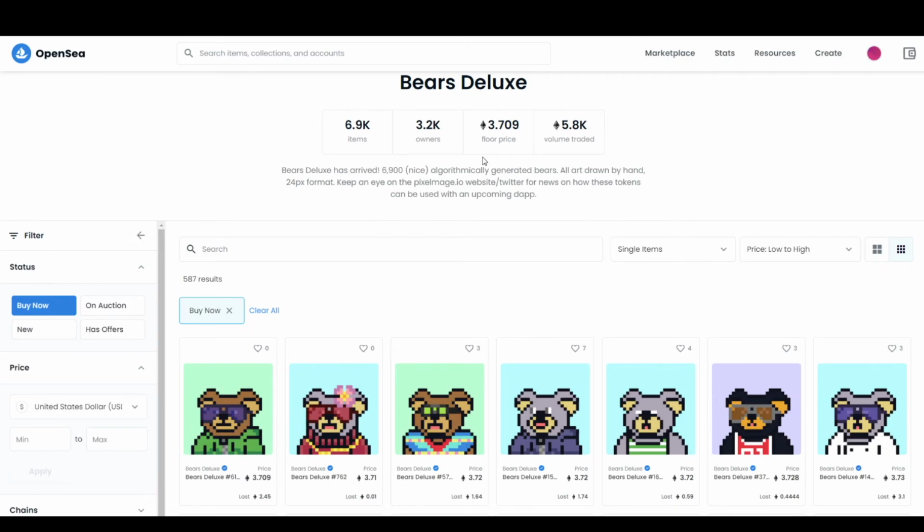So this is an amazing opportunity. Community looks good, strong, involved. I can see a lot of growth with this. This is still in the beginning stages. Bears are still fairly new. The growth has been healthy. The number of owners and the number of items has a good ratio.